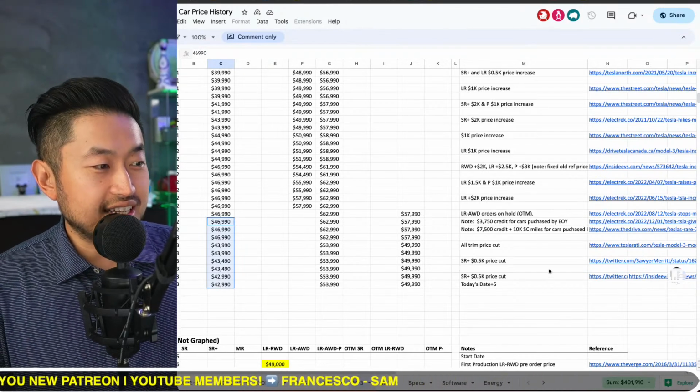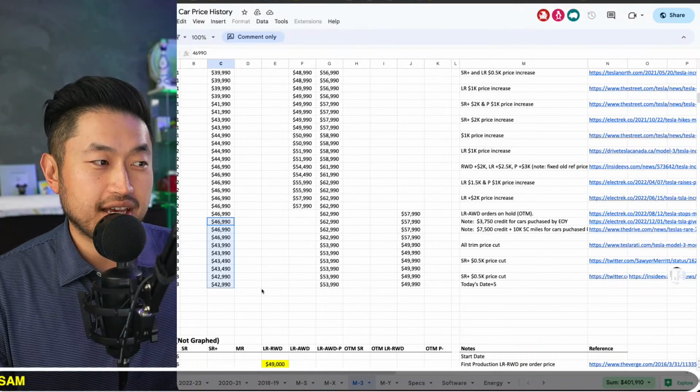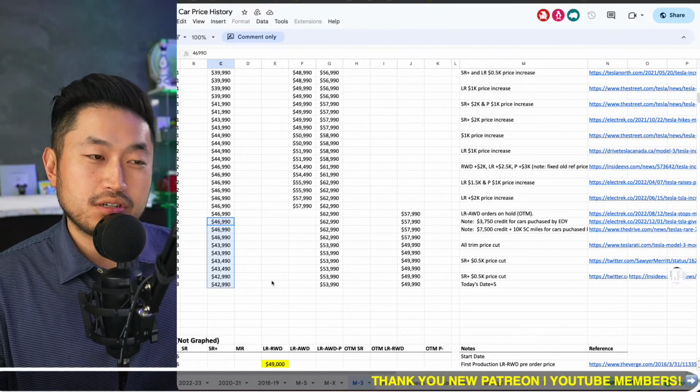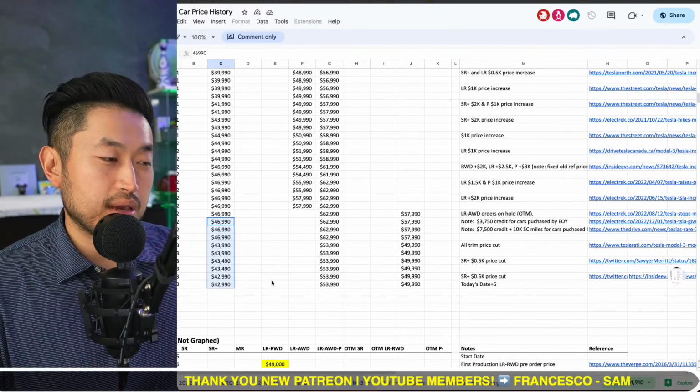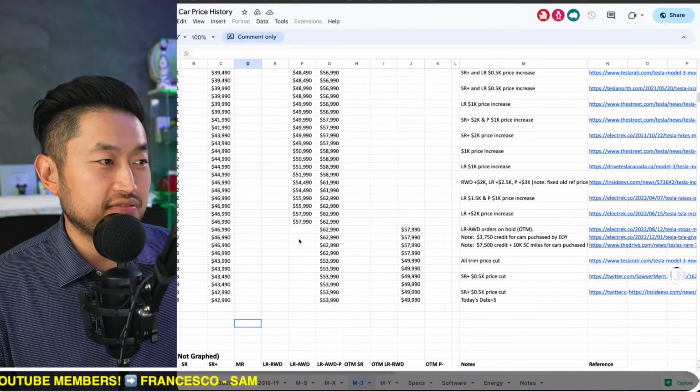I know if you got a pending delivery, the price might actually decrease in the near future. I certainly don't think it's going to go down $7,500 right off the bat. I think Tesla, what they'll do is they'll test it out first and try and discount at $3,750 initially, and then maybe another $3,750 after that.